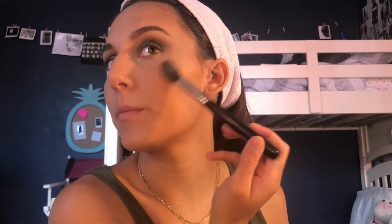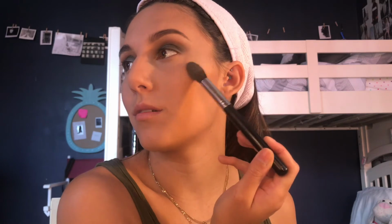For my highlight, I haven't used this in such a long minute, but I'm going to use the Anastasia Beverly Hills Glow Kit. Oh my god, I haven't used this in such a long time. With my Morphe brush in M438. I usually like mixing the bottom two together because it came out really pretty. And you know, I never do just one highlight.